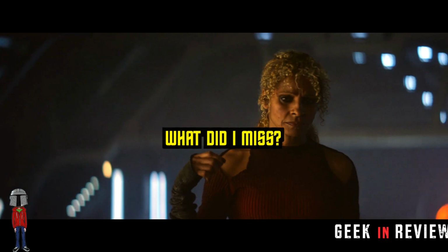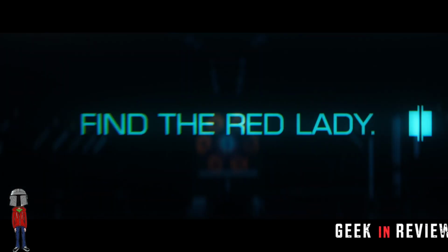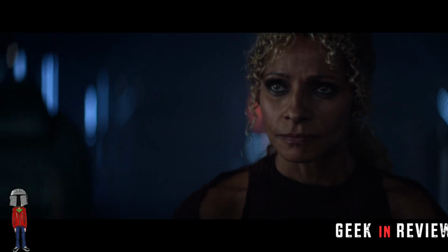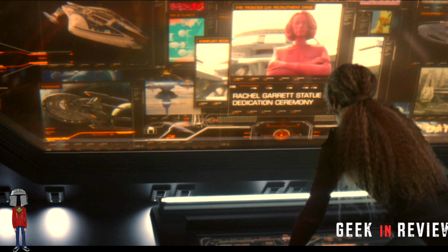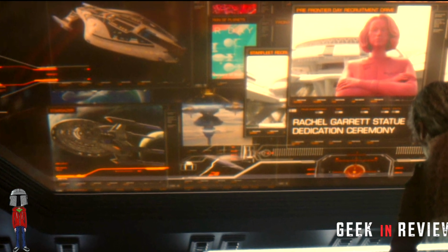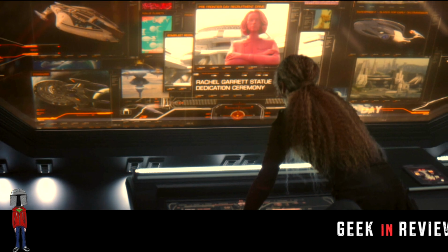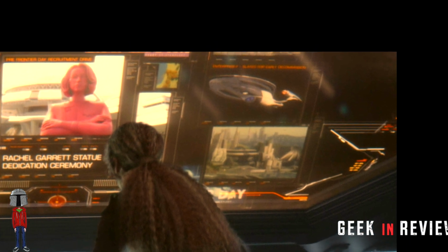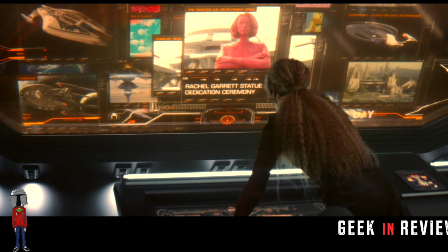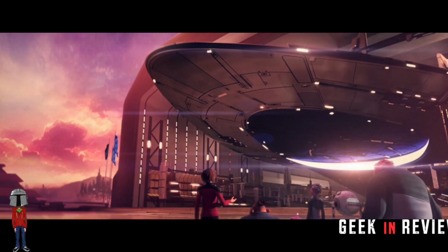So I want to talk about one specific scene with two very big Easter eggs, and that's when Raffi's searching for what's going on with the Red Lady, and she discovers that it's a statue of Rachel Garrett aboard the La Sirena. Now, if you look at the top two corners of the frame, you will see that it does mention the Voyager A, which looks like a Pathfinder class, and then you notice some information about the Enterprise F as well. So, first of all, I've already made a video on Voyager, but it wasn't the Voyager B, it was what the Voyager A could look like.